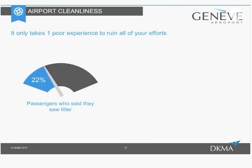And to illustrate that fact, I want to show you some of the data that we had found in terms of when we asked passengers at the airport in Geneva whether they saw litter or garbage in the terminal. What we saw is that 1/5 of passengers said they had seen garbage when they were going through Geneva Airport, or litter on the floor.